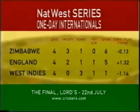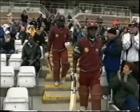Indies must win the game. England's run rate is too good for them. They need the points. Not only do they need the points, they need to win it at a canter if they have any chance. They're going to be batting first again.